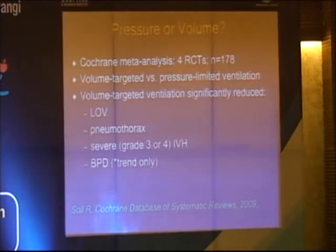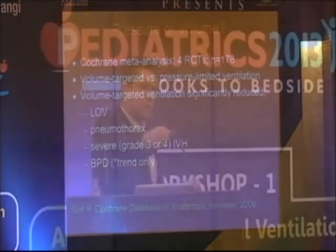There are several different types of volume-targeted mechanical ventilation. I don't have time to really get into those today, but if you have PRVC or you have volume guarantee, every one of these ventilators in the room right here is able to do some form of volume-targeted ventilation. I would suggest that you learn how to use that. Gone are the days where you have to get multiple blood gases and sit there and reduce the pressure. This will keep the volume constant and vary the pressure for you.